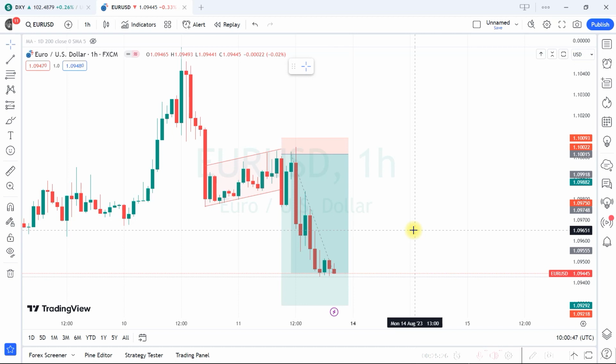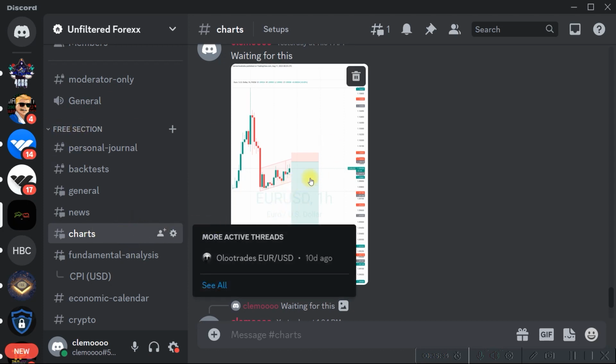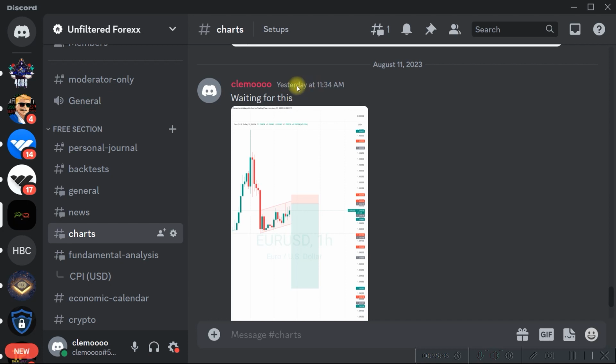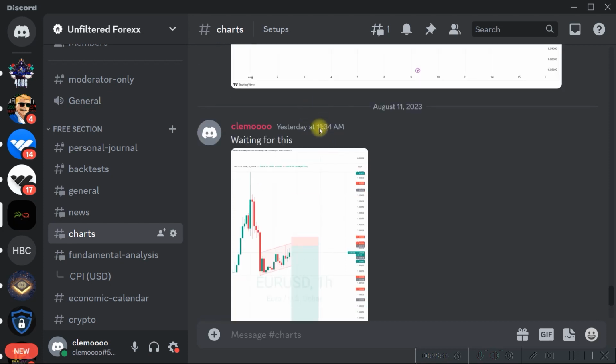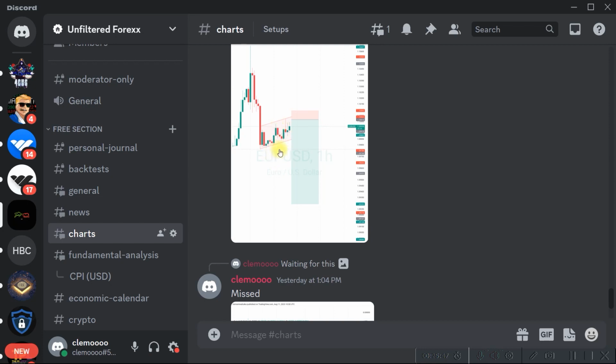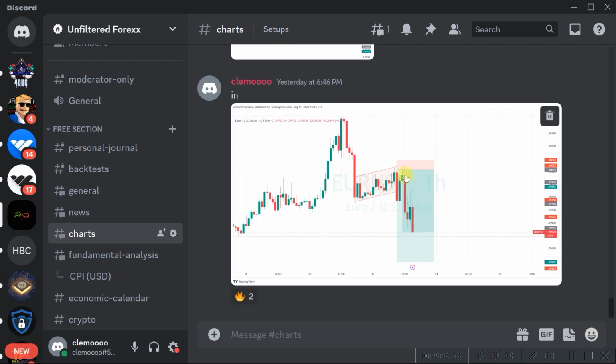This setup was free on my Discord. Let me show you in fact. Here we are. This is the free section and the charts part. This was yesterday on Friday, 11:34 a.m. No, this is not GMT, this is East African time. Waiting for this, and then initially it was missed, but then the limit was reached during the hour of the PPI. It was a clean setup, with good results, as you can see.